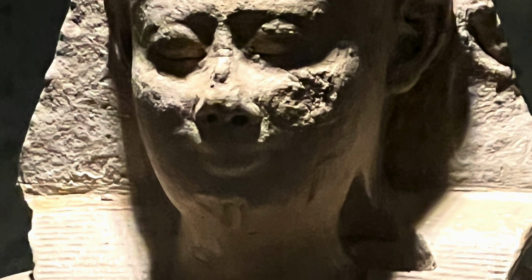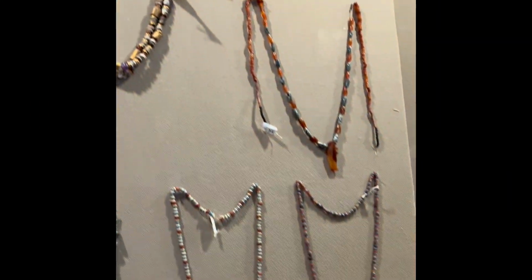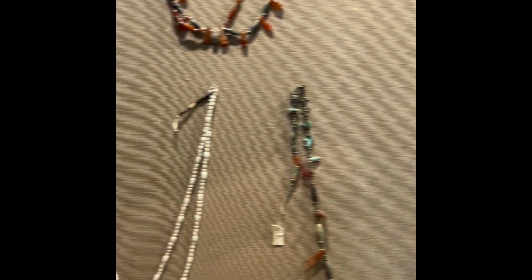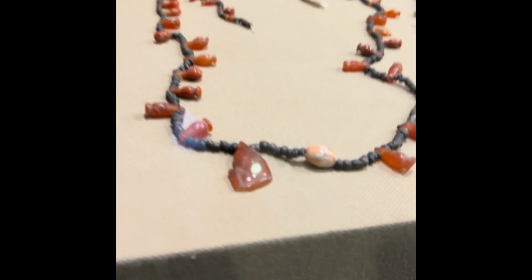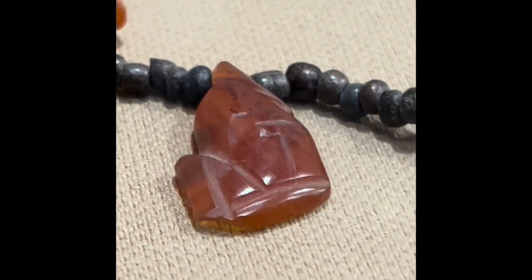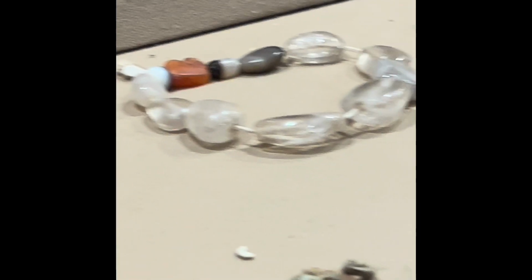An awesome jewelry collection in the museum. Shape of Eve, yeah. Eve is heart. Yeah. It's heart, yeah. It's interesting.